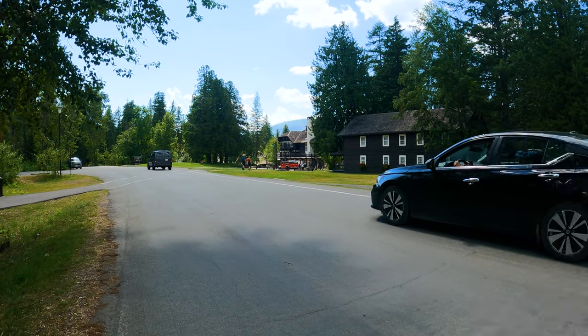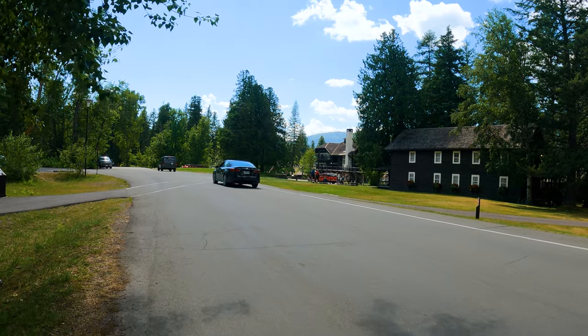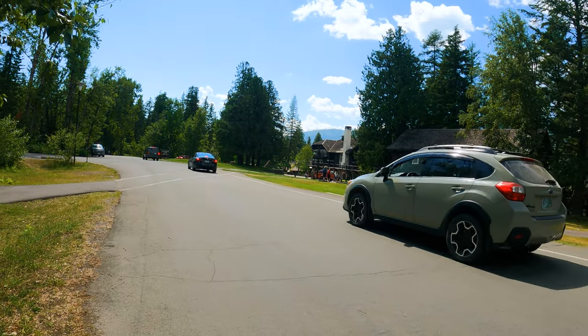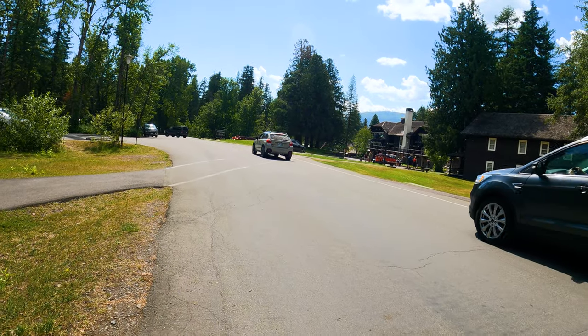So you gotta be mindful of the shuttles. If you're going to take the shuttles, you gotta be mindful of the shuttles. Or you drive a certain part and just take the shuttle and then go from there. But if you're driving in to go onto the Going-to-the-Sun Road and then doing the shuttle thing, just to let you know, those areas where the shuttles pick you up get very jam-packed. So those spaces fill up quick.